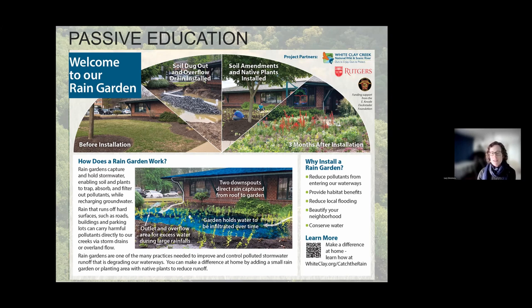It kind of justifies the space. So if people are questioning the area, like, what is this overgrown area? Perhaps you see a sign. Okay. So signage is great.